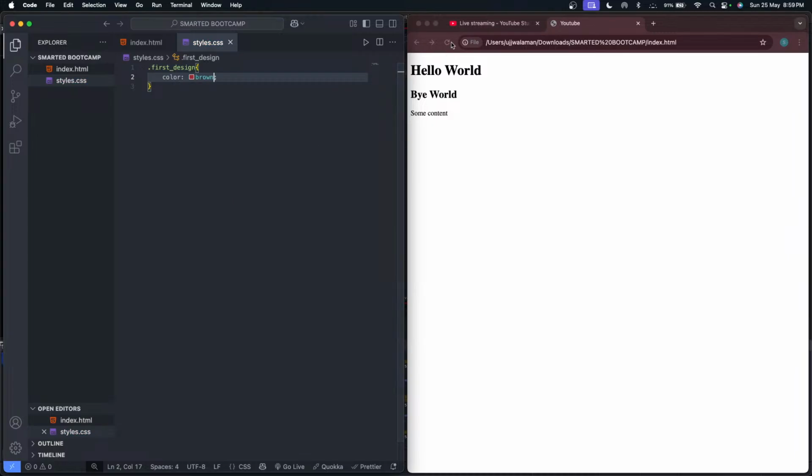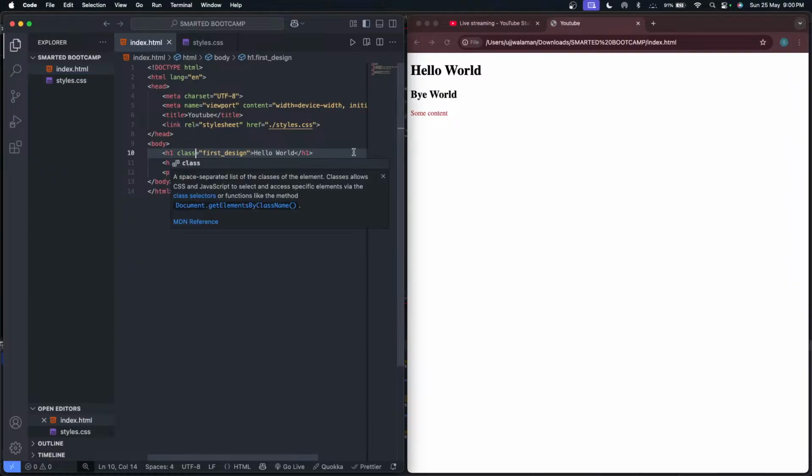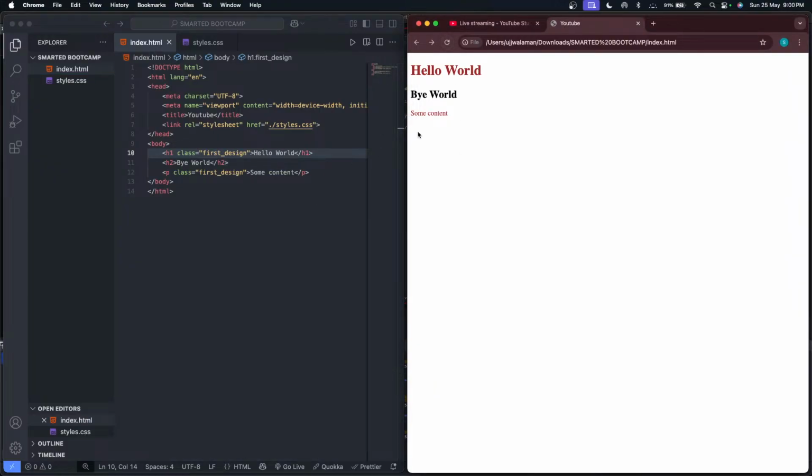We hit save, we hit refresh. Okay, there's some mistake here. Yep, we hit save, we hit refresh. So now you can see both of our elements were grouped together using a class. So class is generally used to apply certain properties to a group of elements, and this is how we add classes to certain elements. Okay, after the class selector we have the ID selector.